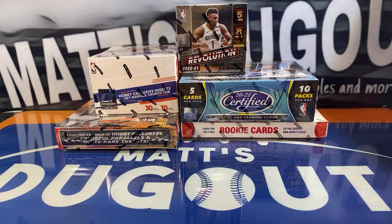Welcome. All right. So once again, guys, if you're just joining us, we do have two teams available for purchase in this break. We have the Dallas Mavericks available for $95, and we have the Detroit Pistons available for $85. Like always, first person to let me know in the comments that you want them, and then we'll give you the PayPal information, and then we'll get going.